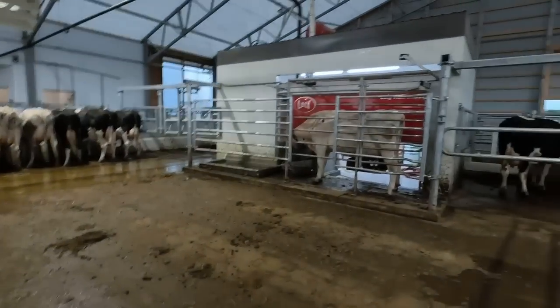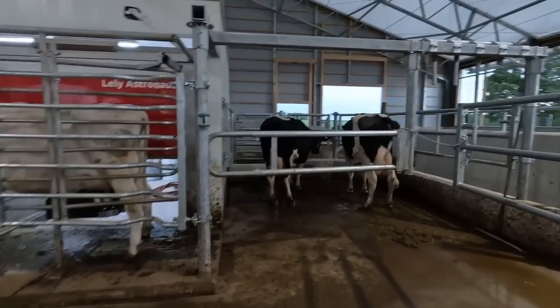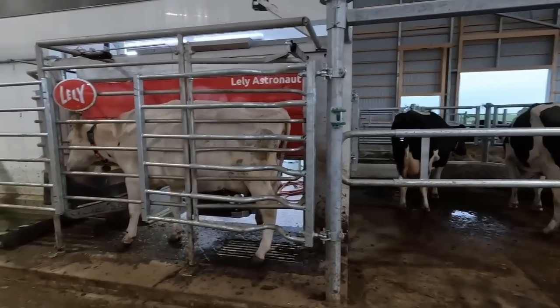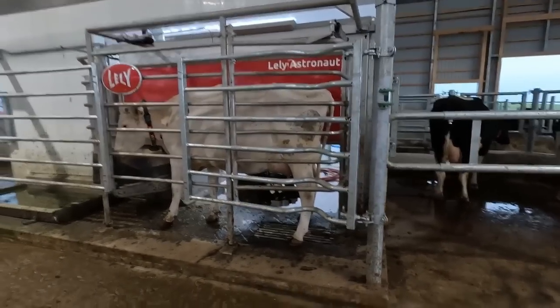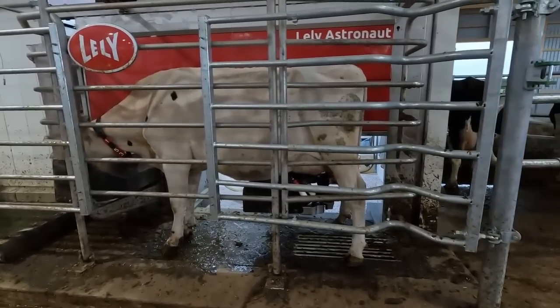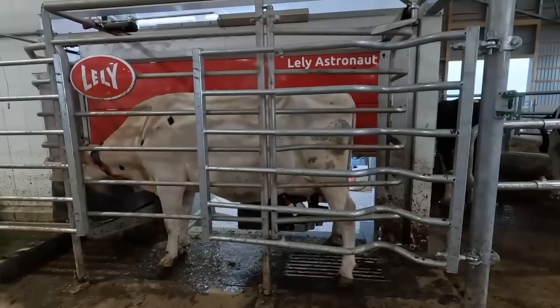Let's push this little heifer in. She didn't want to go in. These two have been hanging around here for a while. Other cows have been stealing the milk around them, the robot, so yeah. Everybody else is eating, so no one's interested in the robot right now.